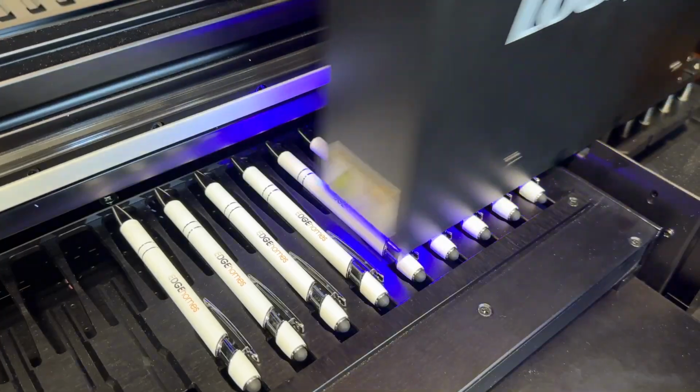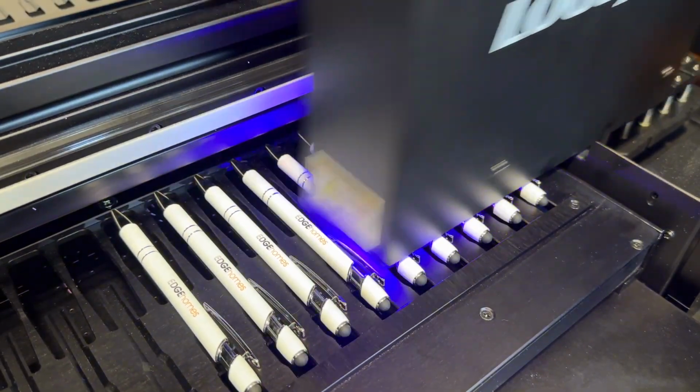Right now we've got some clear stickers printing. So we're doing a white underbase with color on top. We've also attempted to print some pens, but we're having some issues still with the LogoJet printer.